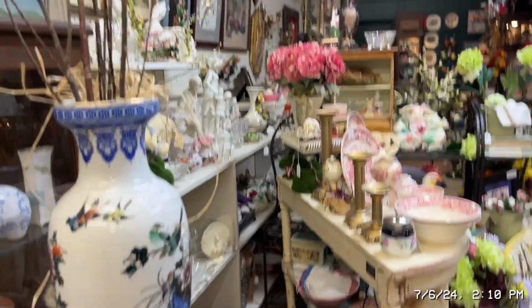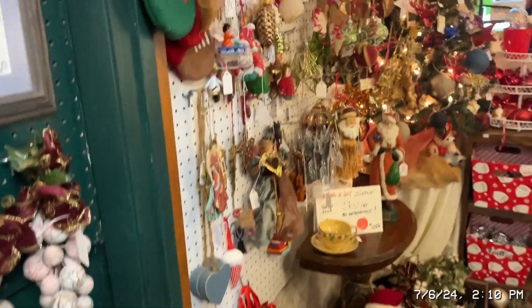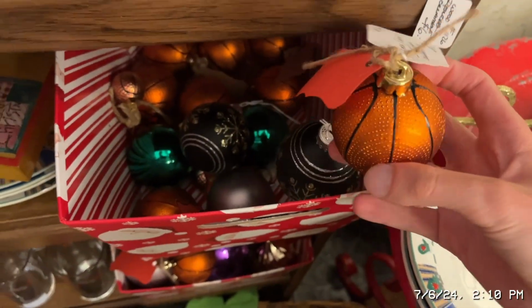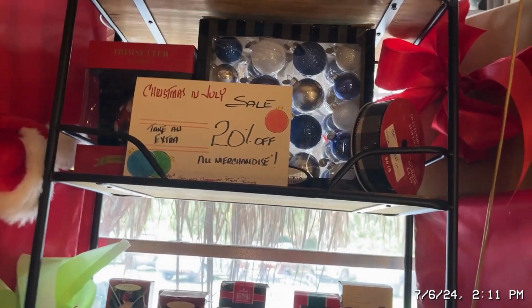Make our way probably back toward the front, because I believe I've seen most of everything. I feel like I'm missing some items, but I've seen most of everything in here. Except for this part. A section in here. Wow. This is small, but it's cool. One person put in here all these basketball ornaments. $2. Christmas and July sale, 20% off.